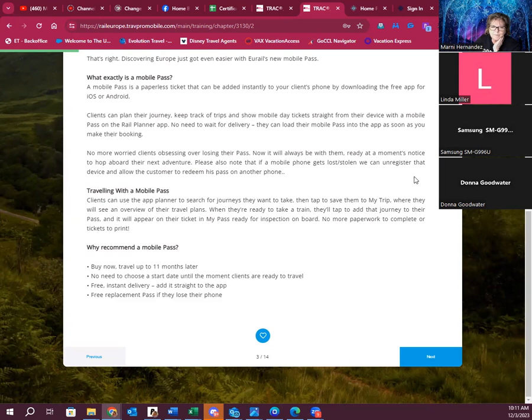Why recommend a mobile pass? Well, they can buy now and travel up to 11 months later. No need to choose a start date until the moment clients are ready to travel. Free instant delivery: add it straight to the app. And then a free replacement pass if they lose their phone.